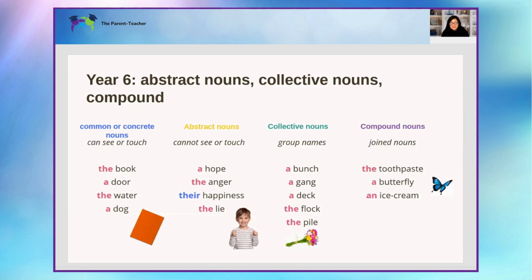By the time they get to year 6, it's going to get a bit more complex. So we have learnt our expanded noun phrases and everything up to year 5. We probably would have learnt some of these as well, different types of nouns in year 5 as well. But children need to know what these nouns are in year 6. And they need to know the difference between the nouns.